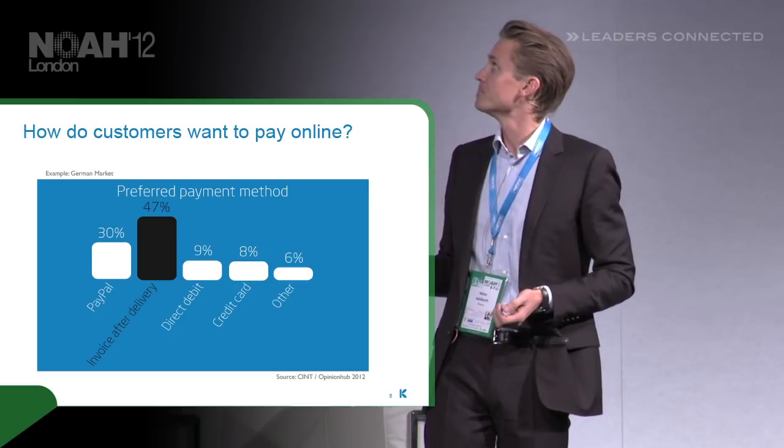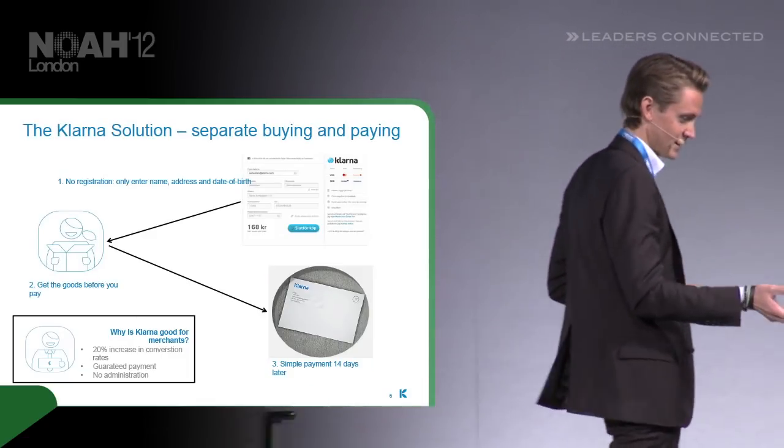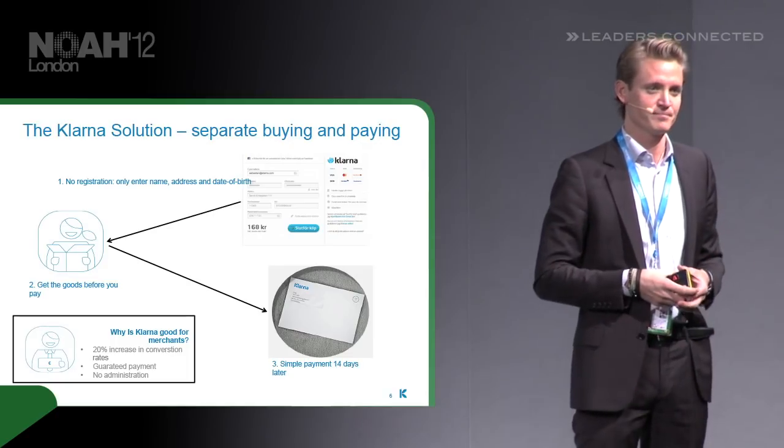But the reason for that is quite tricky. So what Klarna does is basically enable this for you. We are in the middle.